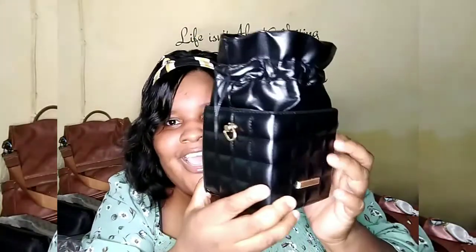As you already know, guys, mini bags are my thing. I don't like handbags. I don't like big bags. And I will wear the mini bags or my backpack. I don't like handbags, but to each his own. So nothing is wrong if you like your handbag, sis, but I like the mini bags. This is the black version. Isn't it so cute? Oh my god, I love it.